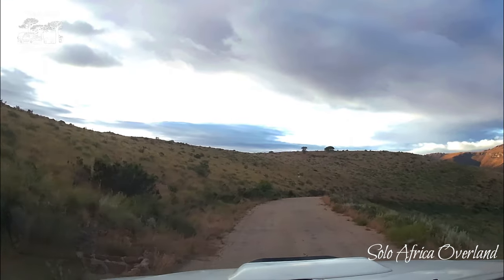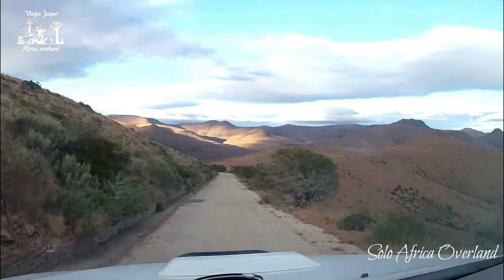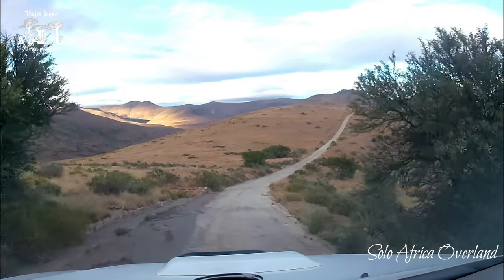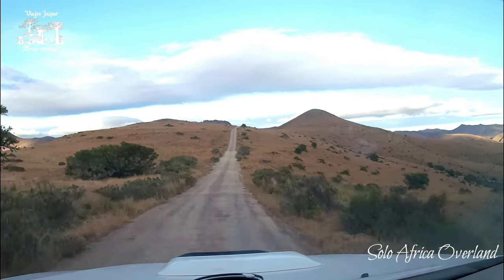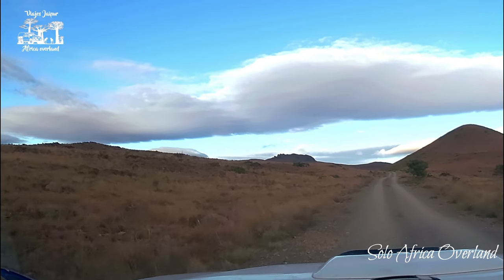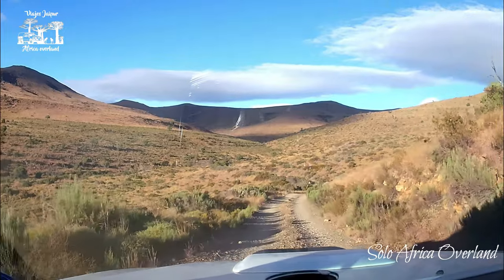So now the road starts descending on the other side of the mountain and into the second valley, the valley that was on the right. Great views from here. Naked mountains, almost naked, very few trees on the mountains in front of us, and a steep descent. But the views are magnificent.